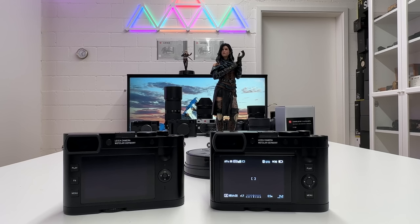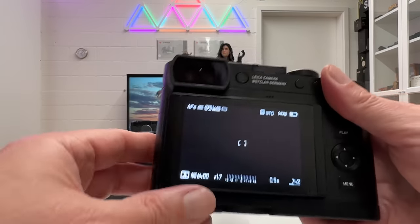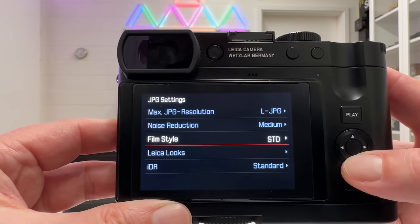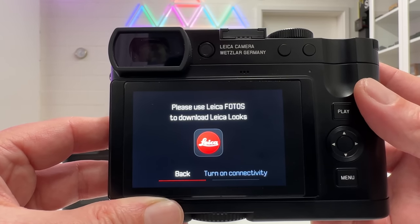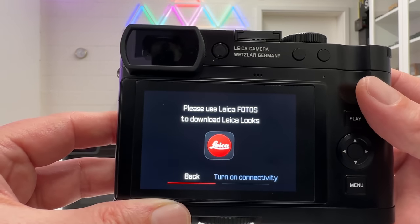remote shooting. With the new Leica Photos app 4.0, Leica will also provide 5 new Leica looks, and think about them like filters which are calibrated by Leica to create a unique Leica type look for your JPEG images. And you can already see this if you go into the menu here. This is already prepared here in the menu. So if I go to the JPEG settings, you see not only the film styles, which you know from former Leica cameras, but also Leica looks. And you need to use the new Leica Photos app to download these looks and apply them to your JPEG images. Of course, the RAW files will stay untouched.